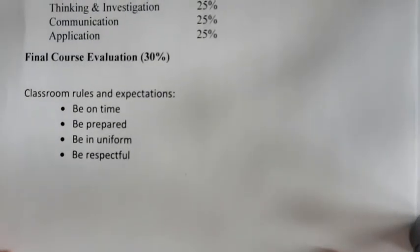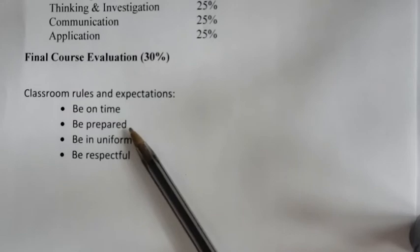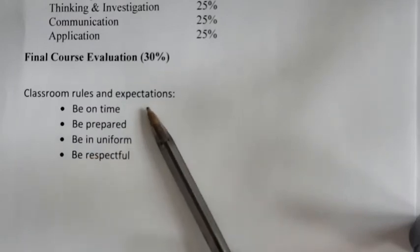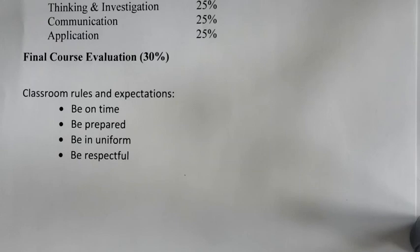The last thing I wanted to go over are classroom rules. So when you're in the class, you have to be on time, prepared to work. That also means bring your books, your pens, your pencils. You definitely have to be in uniform and also be respectful of one another. There's extra COVID things, which I'll go over once we're in class, but it's the same as the last semester that you were in, like all first semester.